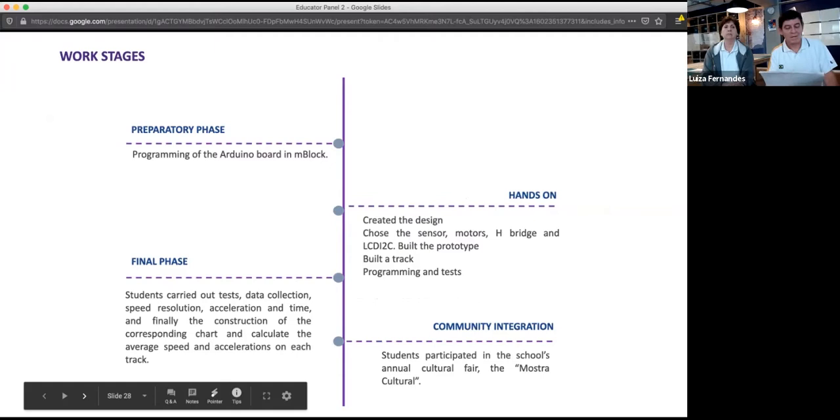Here are the work stages and time consumed in each stage. Preparation phase, 1 month. Hands-on, 5 months. Final phase, 1 month. And community integration, 1 month.